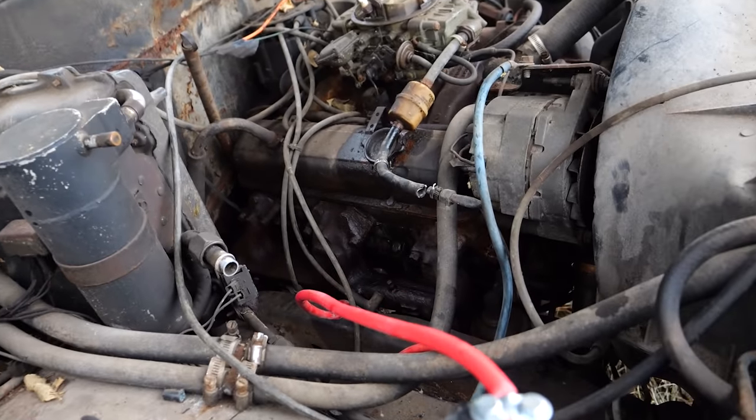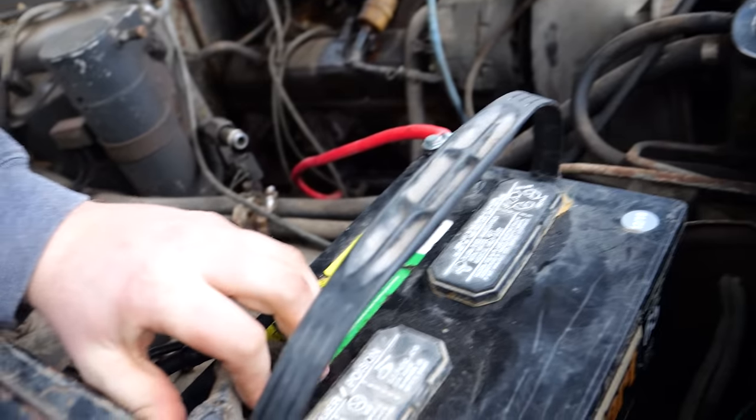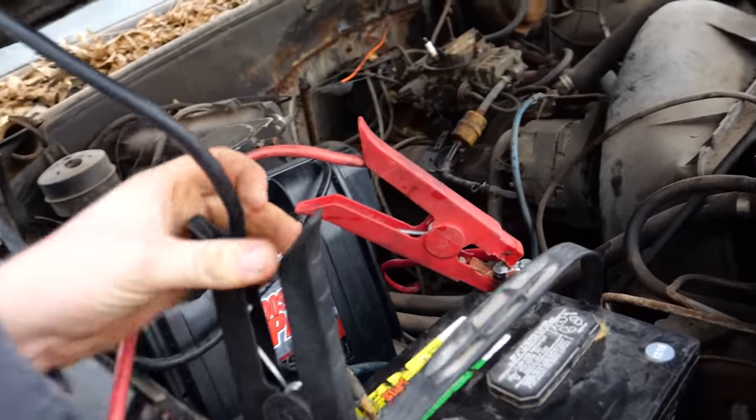Try that. What the hell? I just went and got this battery. This is just not our weekend for batteries. It was so cold here, I think it killed a lot of my batteries.